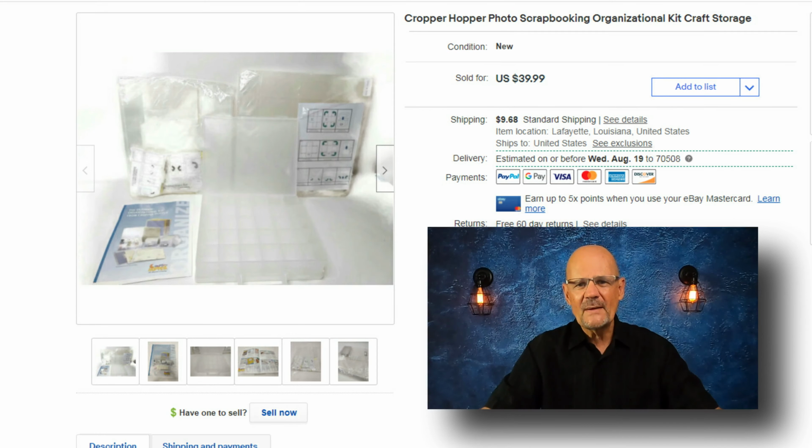Then I sold this Cropper Hopper. This is the second one of these I sold. It sold for $39.99. It is for scrapbooking. It's a container that you put scrapbooking materials in. It was brand new. I bought this along with all of those paint supplies at one estate sale, and I'm doing really well with it.